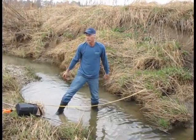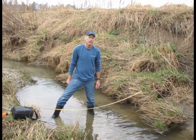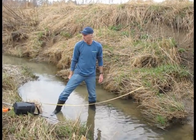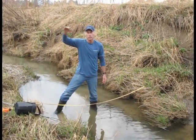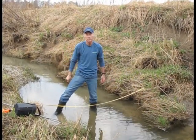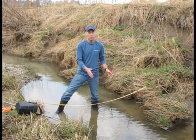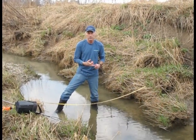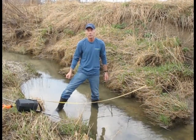Here is that we're going to take a flow measurement in the stream to determine how much water is coming down the creek at this point in time. This is important because we need to know how much water is coming down over the course of the whole year, actually. When we take a water sample, we have to know how much water is coming down, so that when we get the results back from the water sample, we multiply the volume of water by the concentration of what's in that sample.